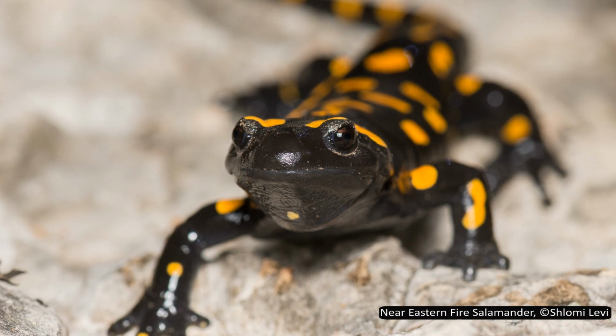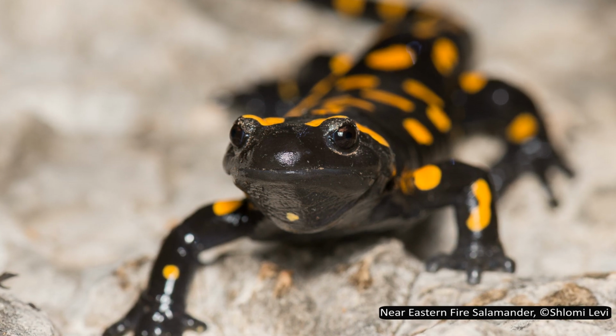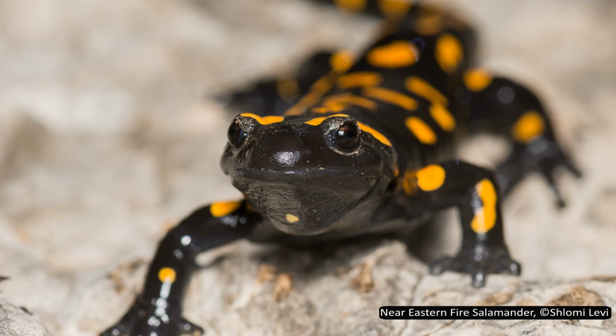It can be threatened by some invasive species. In particular, mosquito fish in Israel have been proven to eat their larvae, so if predators like this spread further, then it could pose a problem for the species.